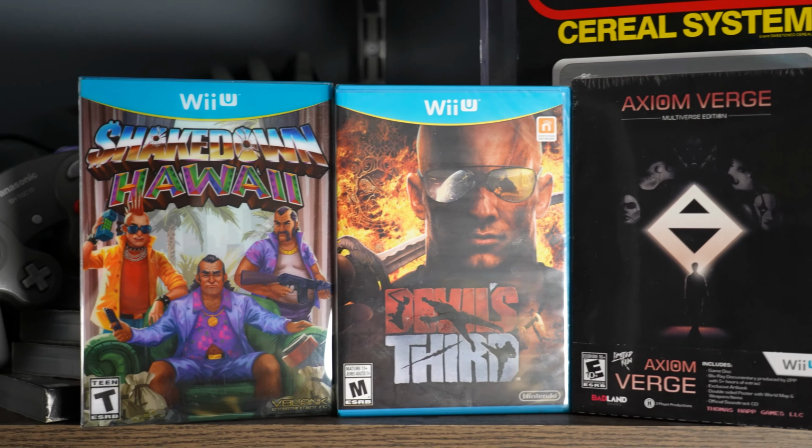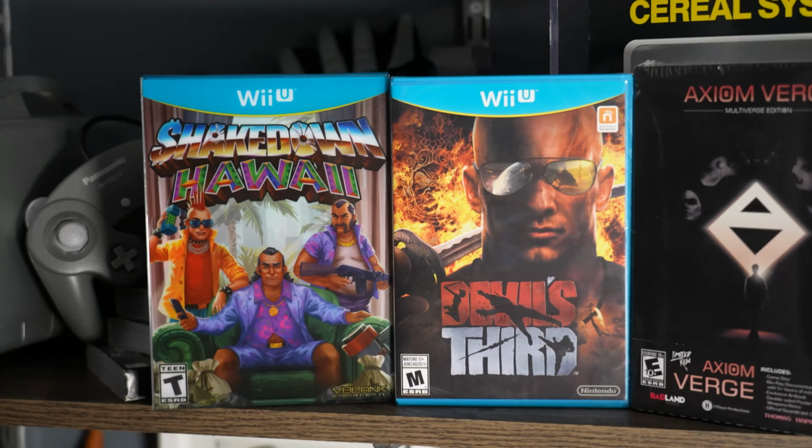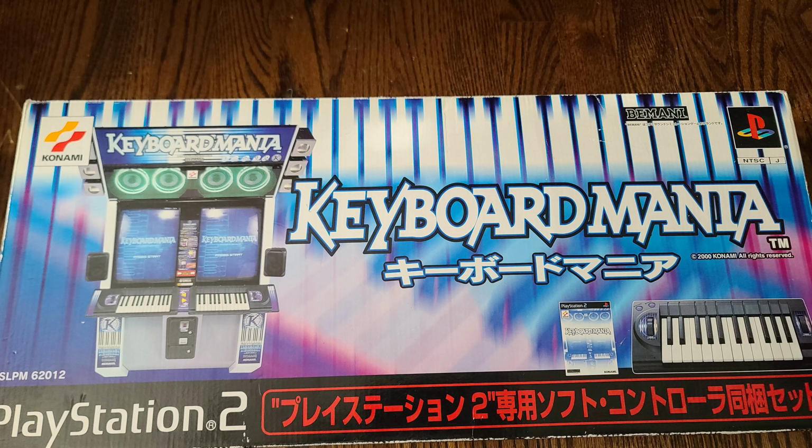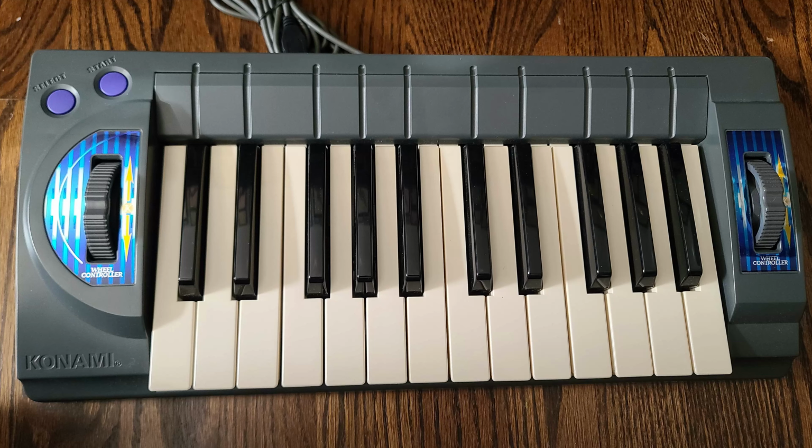Axiom Verge Multiverse Edition, Shakedown Hawaii, and Devil's Third. I kind of want to keep Devil's Third, but if somebody wants to pay $400, then I'll part with it. And last and kind of least, Keyboard Mania. I don't have a Japanese PS2.